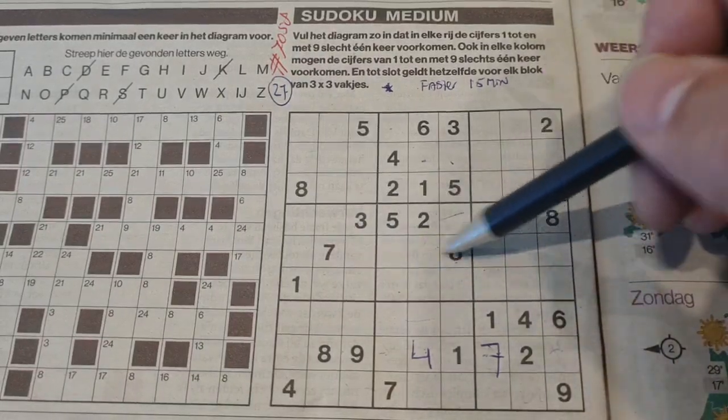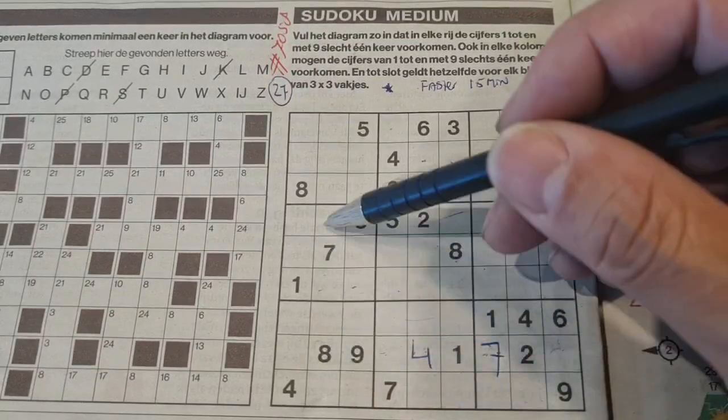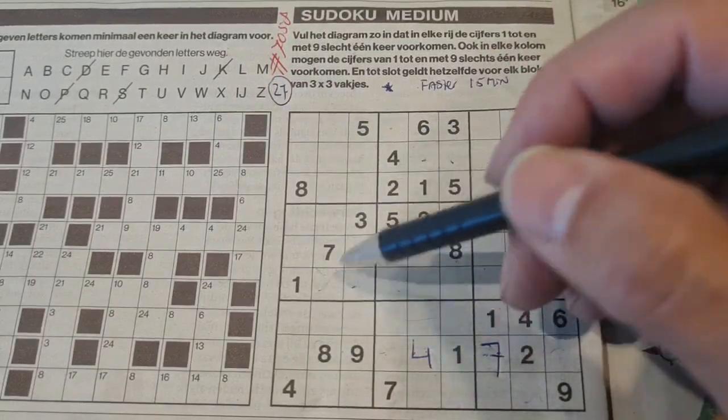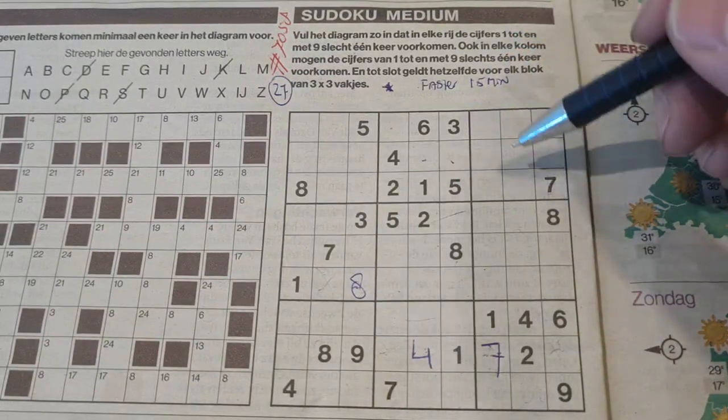8 in this row, 8 in the middle row, so the row below, the only 2 places left for the 8 should be here or there. We see an 8 in the second column, so no 8 there. 8 should be there. Alright.